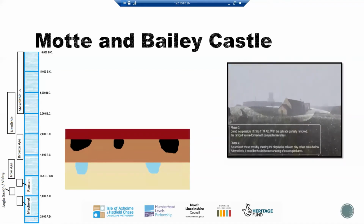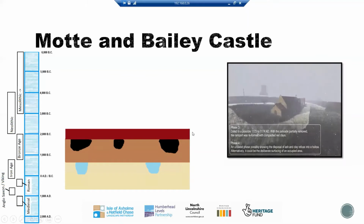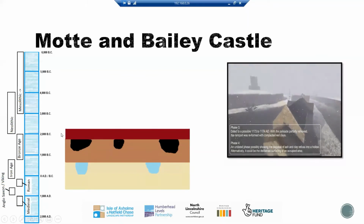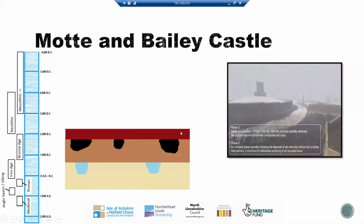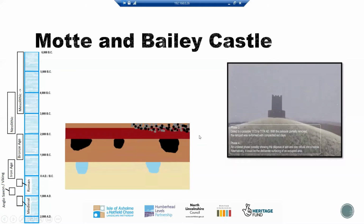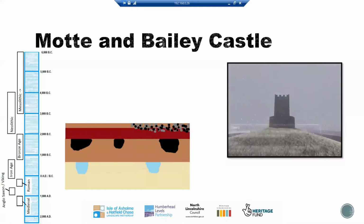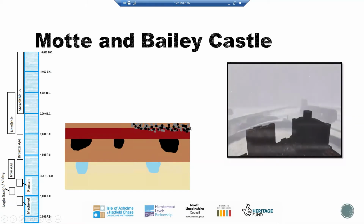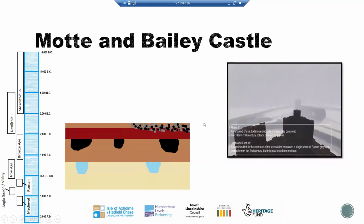Phase 3, dated to a possible 1173 to 1174: the palisade has now been partially removed and a rampart reformed with compacted red clays. Phase 4, an undated phase, possibly showing the disposal of ash and clay refuse into a hollow. Alternatively, it could be the deliberate surfacing of an occupied area.